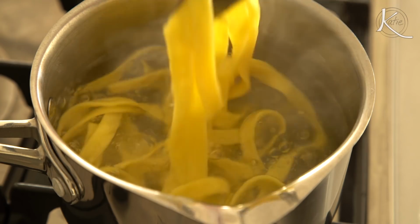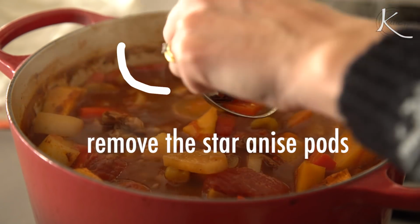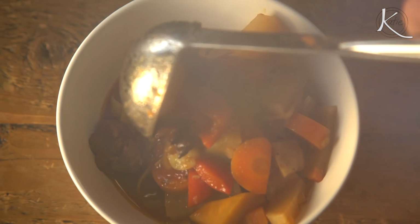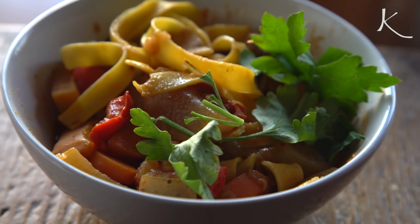Regina, the blogger of Lilalicious, insists that fresh dough noodles are better than dry pasta. So cook those, and when your soup is ready, top the noodles with the flavorful stew. Lagman's kind of hard to explain, but it's basically the best thing you've ever eaten in your life. Top with either parsley or cilantro.